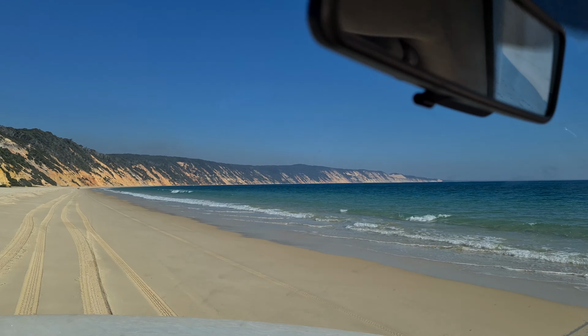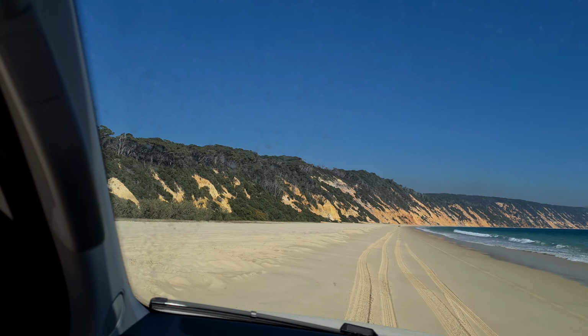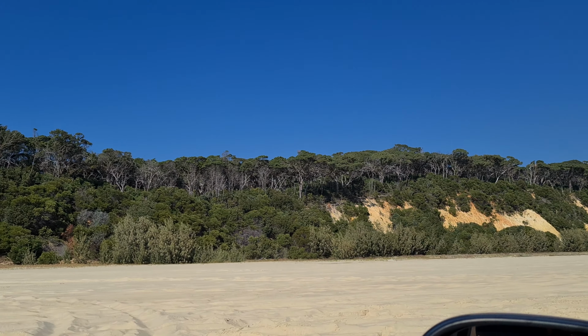Well, check out Rainbow Beach. We're going to get the drone up here. We're going to have a bit of a look at this place too. Look at those trees. Oh my God.